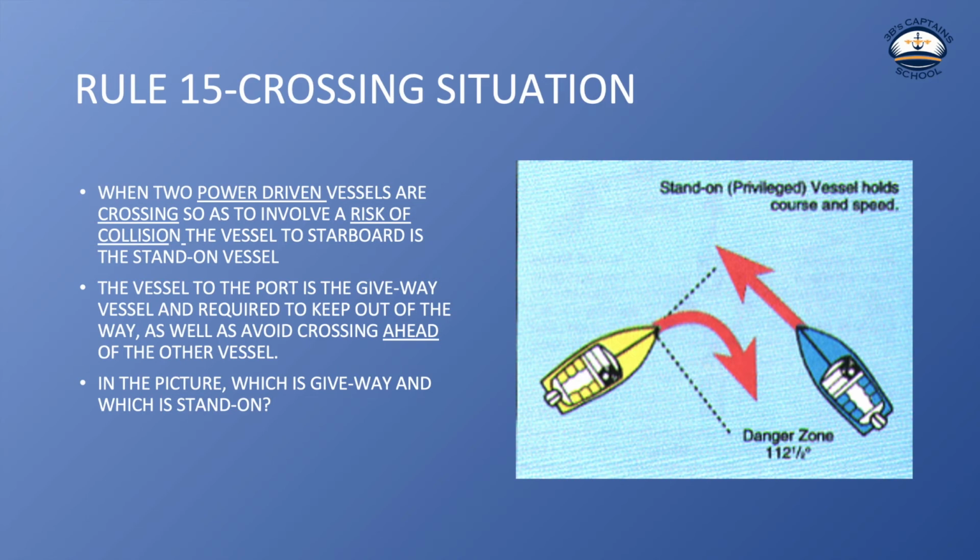So there's a couple things going on there. The vessel to starboard is stand-on. If you think about it at night, if I look out my starboard side of my boat and see a vessel over there and they're crossing, at night I would see their red or port side light, red light. They're stand-on. I'm giving way. If I'm a vessel at night and I look out off my port side and I see a vessel crossing, I'm going to see their green or starboard light. That tells me I'm the stand-on vessel.